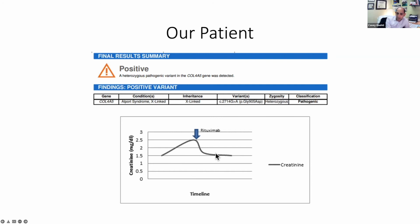And it seems like her creatinine is back down to about 1.5. We're about 7-8 months out. She's gotten a 6-month follow-up Rituxan dosing, and so far so good. She's doing okay. Most of her symptoms are gone, probably from the steroids. I'm not really sure how long I'm going to continue to do this, but this is the follow-up that I have.